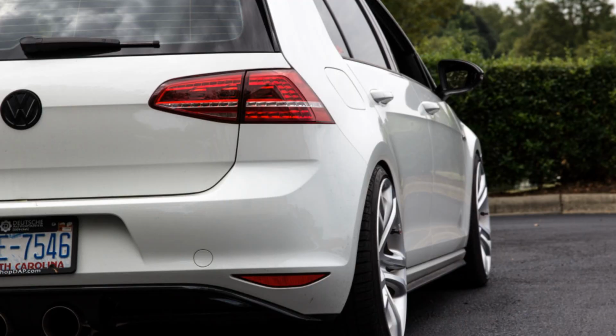So at that time we had a local buddy of ours who had a set of Savannahs that were off of his car. He has an Audi A3 that he had them on, and we threw them on my car as a test fit just to show people, hey, here's how Savannahs would fit on a Mark 7 GTI. So if you take a look here, here are our pictures. Here's a side shot. I personally love the Savannahs on that car.